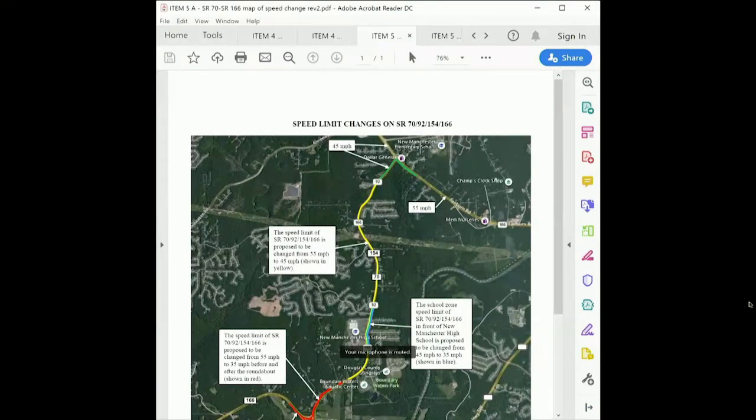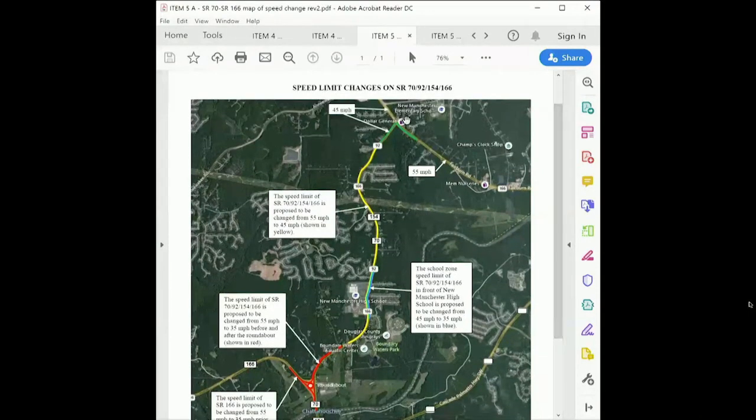Yes. So the speed limit, and this is Route 92, 154, 70, 166. It carries so many different numbers, but the section starting from the top of the slide, there is a section of 92, and this would be Route 166 coming in from Fulton. That is currently 45 miles an hour, and it will stay at 45 miles an hour. Then the next segment in yellow is the segment that is currently a 55 mile an hour speed limit. That would be reduced to 45 miles an hour.